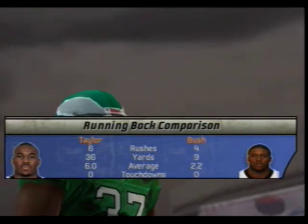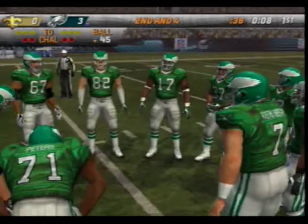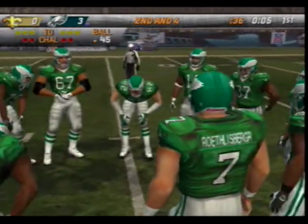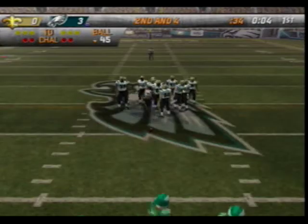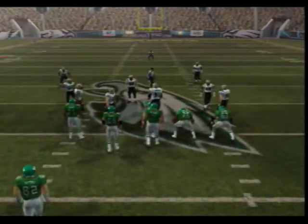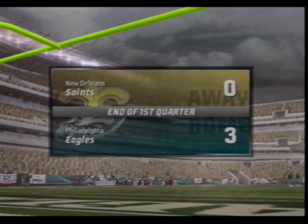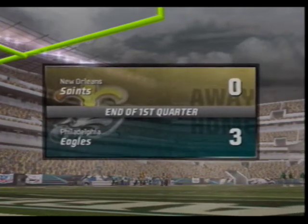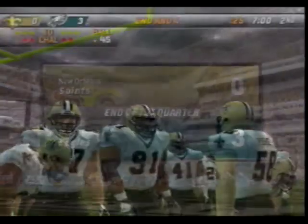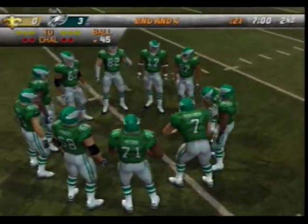And now our viewers can see how successful each team's main running threat has been today. Ball on their own 45. After one quarter of play, the score is 3-0, Eagles. The teams have switched sides, and we'll start the second quarter.